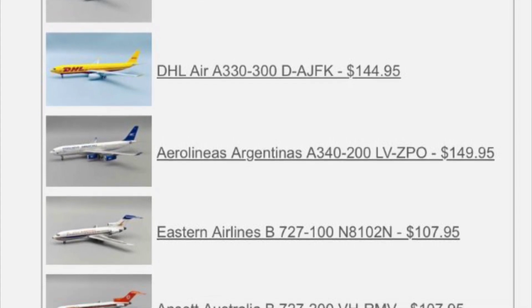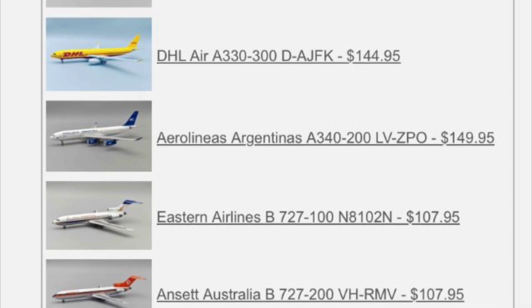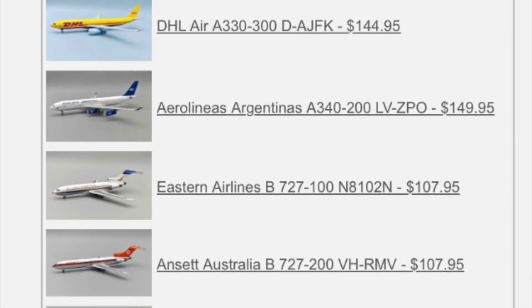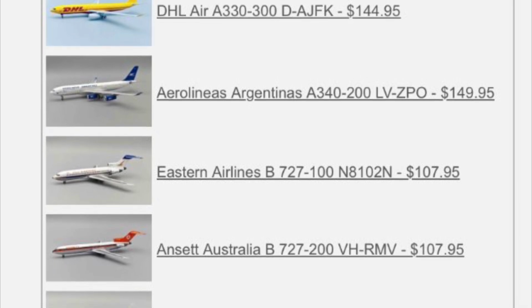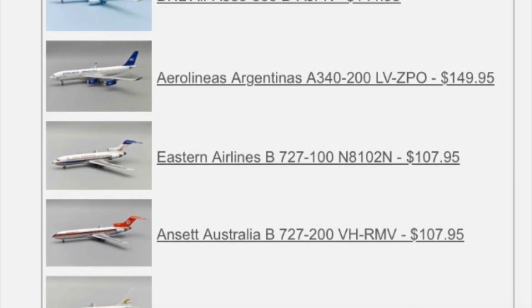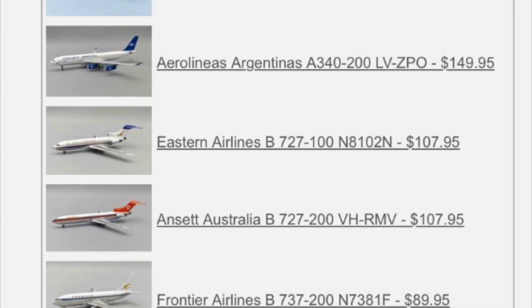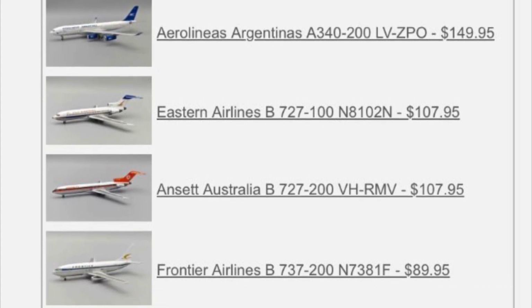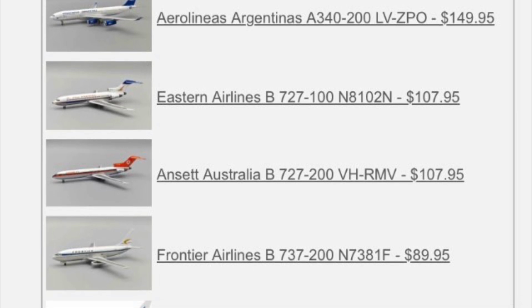I remember seeing that livery in one of those commercials when they have the two young boys, the one eating the apple, and they're talking about the 727. I think most of you may know what commercial I'm referencing. Ansett Australia up next, another 727, the longer 200 variant featured here. And this is in the older 70s livery, very nice.